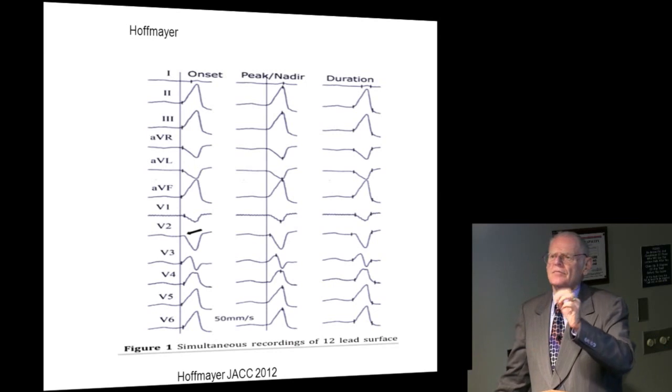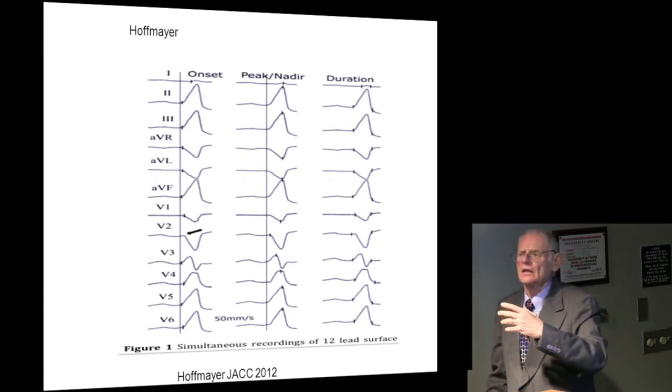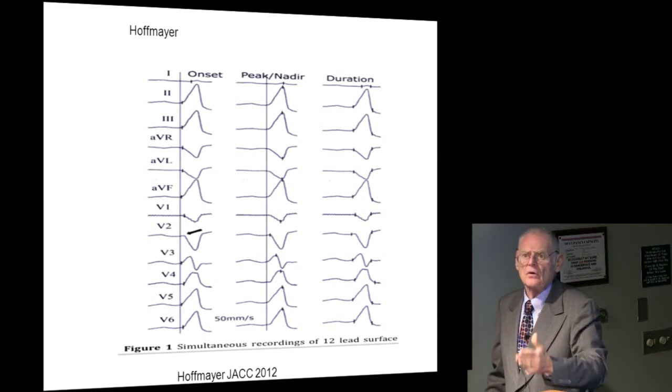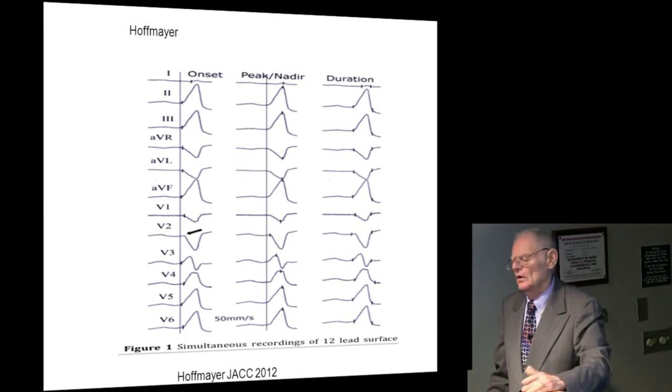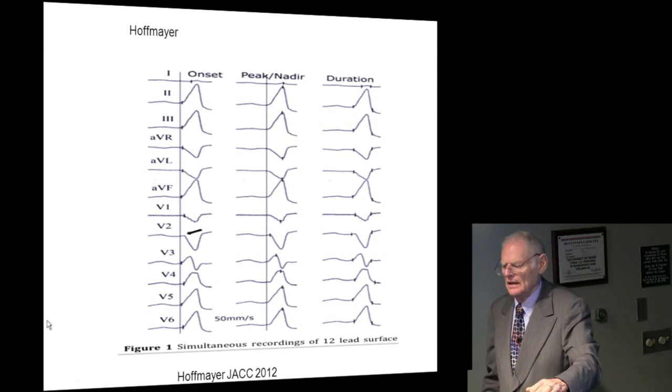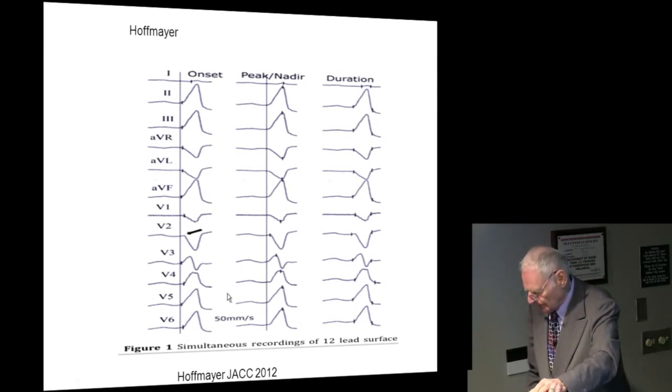RVOT patients can have PVCs or VT, and this is usually benign. Oftentimes they don't need any treatment at all, or they may need treatment with drugs like beta blockers or flecainide, and at times you may have to ablate them, but they're easily taken care of. They don't have diffuse disease of the right ventricle.